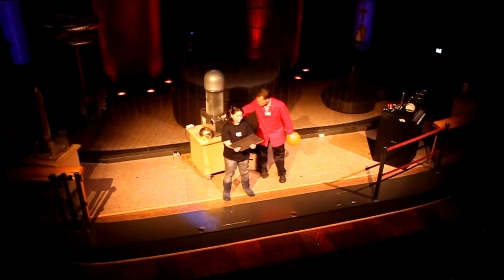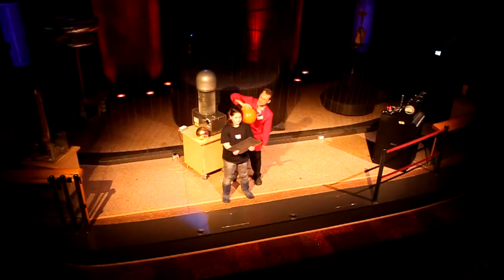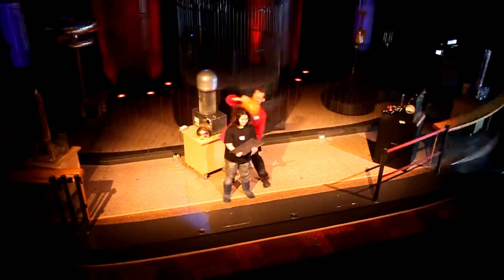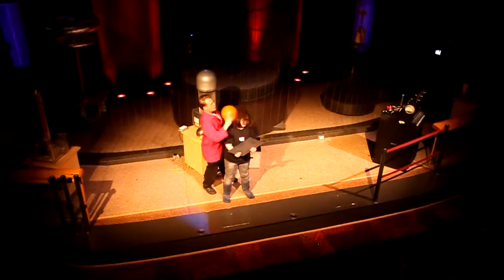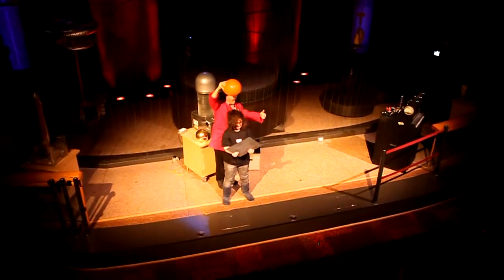When I put the balloon up against Della's hair, I'm going to be taking negative charge off of her hair and putting it on the balloon. That's going to charge the balloon negatively, and it's going to leave her hair positively charged. And once we separate that electric charge, that's going to give rise to a hair-raising electric force. Yeah!